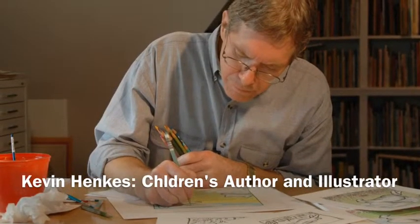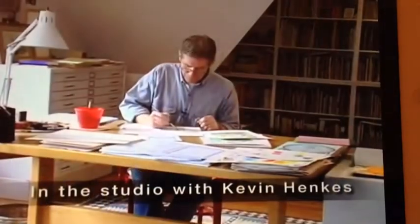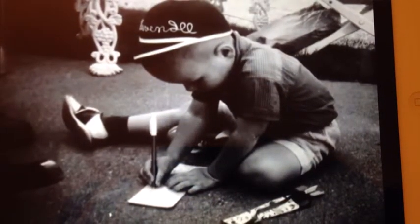Kevin Henkes, children's author and illustrator. I grew up loving books, and I grew up loving to draw and paint. I remember going through a car phase where I just drew cars. I remember drawing cartoon characters, copying them from the newspaper.